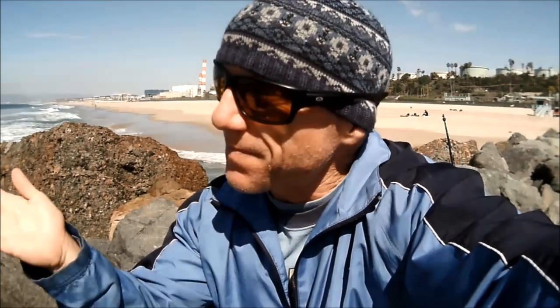So I'm down here at the jetty. It's kind of a funky tide. It's only a 3.0 high tide. I'm looking at conditions. I don't really like it, but I'm gonna give it a shot and see if I can get anything today. So let's see what happens.